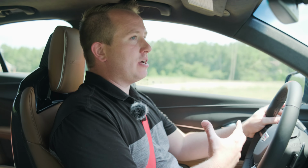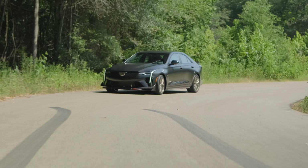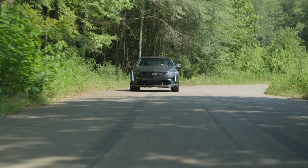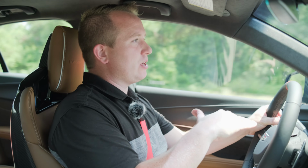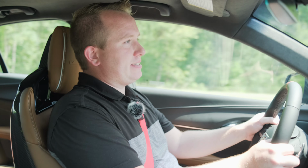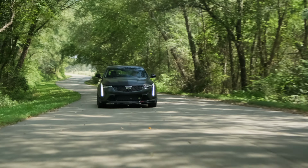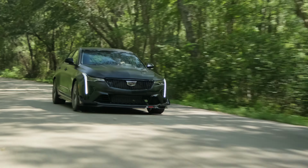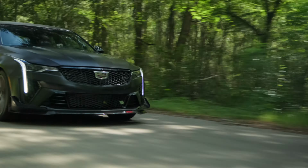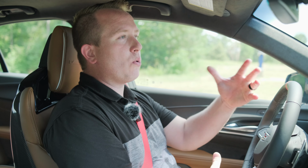It's not a donut machine, it's a sticking machine. It wants to be planted, it wants to have grip. It wants to have grip in the straights, in the corners. It's so buttoned down. I mean, essentially zero body roll. The transmission is impeccable, especially when you're in track mode. It is not afraid to skip past several gears and go exactly where you need to. It doesn't make you run through the ringer of gears to go where you want it to go.